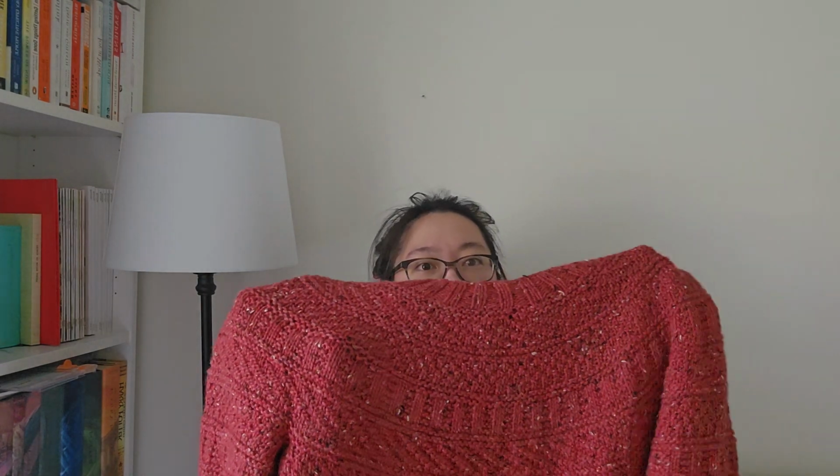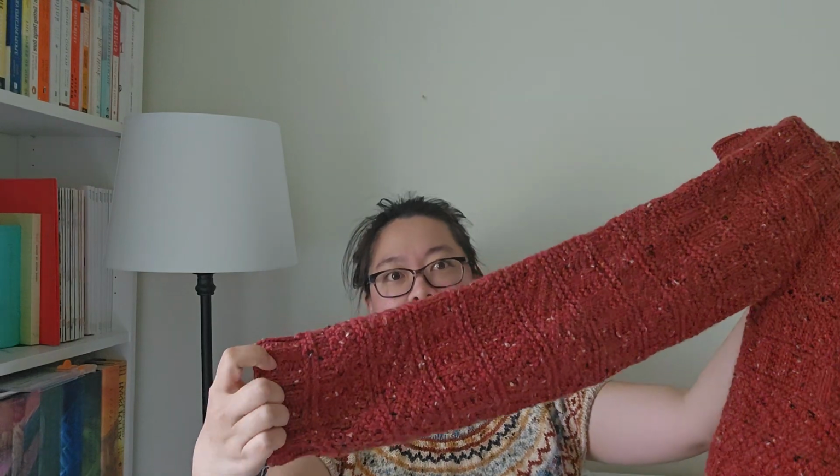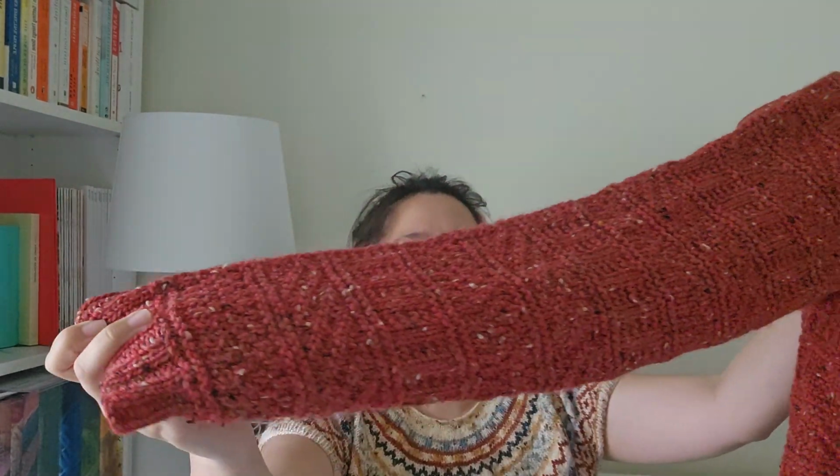I did finish objects. So I think I showed this in my last podcast, but this is the Dustland sweater by Stephen West. I knit this for my husband last year, and I needed to shorten the sleeves and extend the body, and I did finish that. I think I showed it last week. All completed. It is blocked. My husband has worn it. It fits him beautifully now. I did fix the sleeves, and I finally added the little tag that I got.